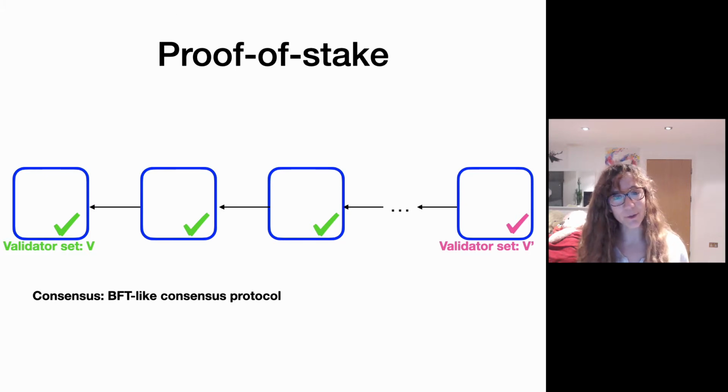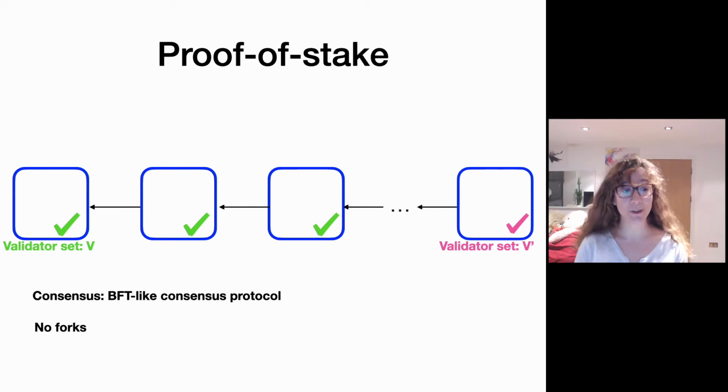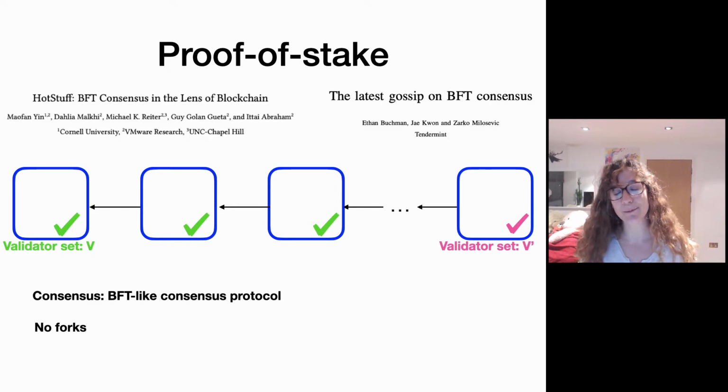And so the difference between this type of proof-of-stake protocol and, for example, longest chain consensus protocol is that in this type of protocol, there are no forks. Additionally, we allow for the validator set to change. So it means that we can start with, here in this slide, a validator set V, and then later on, these validators, they will decide to leave the protocol, and some new validators, so the set V prime, will come and run the protocol. So such protocols have been presented, for example, Hot Stuff or Tendermint, and I'm sure there are many others alike.